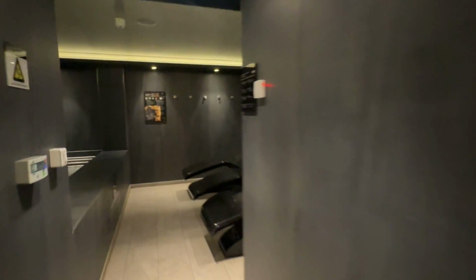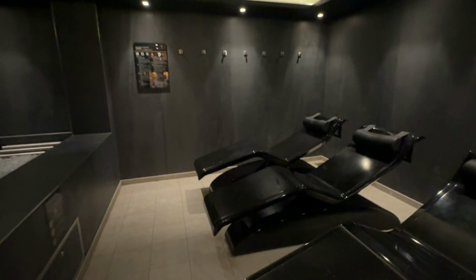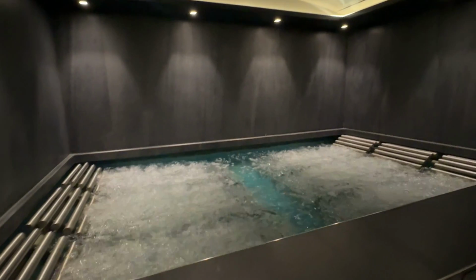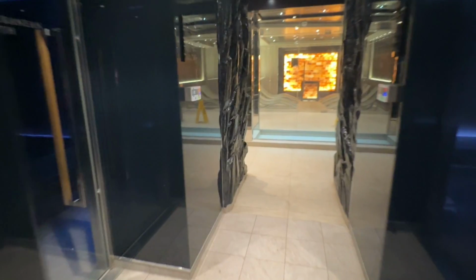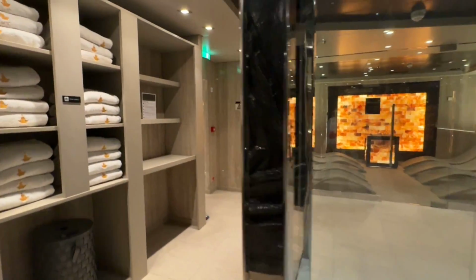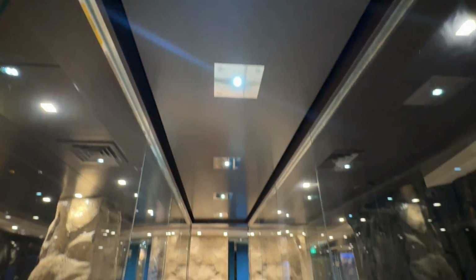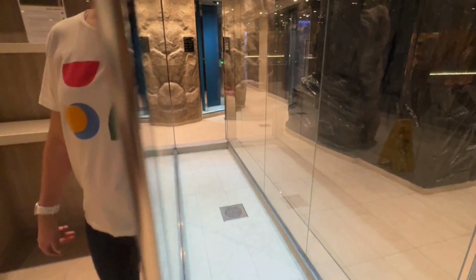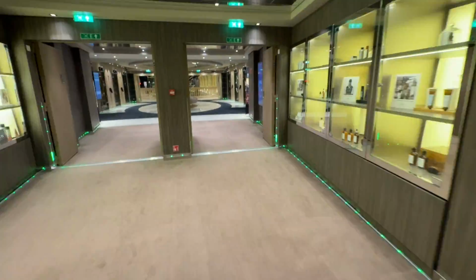Over here, there's some heated beds and another great big bubbly jacuzzi. It is quite expensive to visit the spa. I believe it's £80 for an hour. However, if you are in the loyalty scheme, at a certain level you get that for free. Or if you're with someone who's in the loyalty scheme, you can get it at a discounted price. So I ended up only paying £20 because my friend was in the loyalty scheme, so that was really, really good. Definitely worth it. Right, now let's go and explore the rest of deck 7.